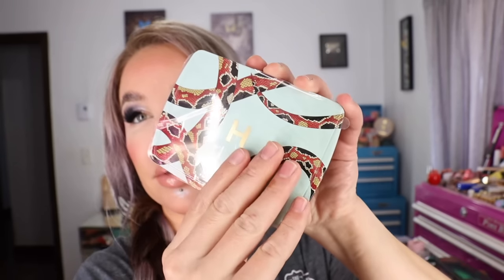And then we've got the Snake Ambient Lighting Edit Unlocked. Same amount of product, 0.04 ounces or 1.4 grams across 6 shades. And this one is also made in Italy. So I'm just gonna leave, again, a little sticker on for a minute so I don't scratch it up. And then the same with the lip.